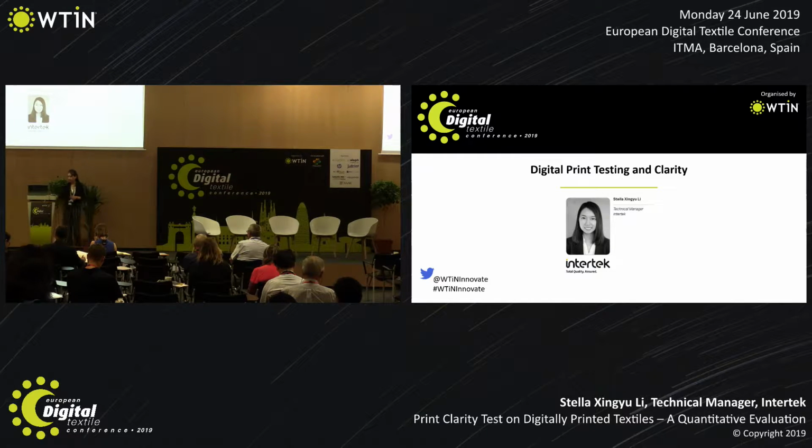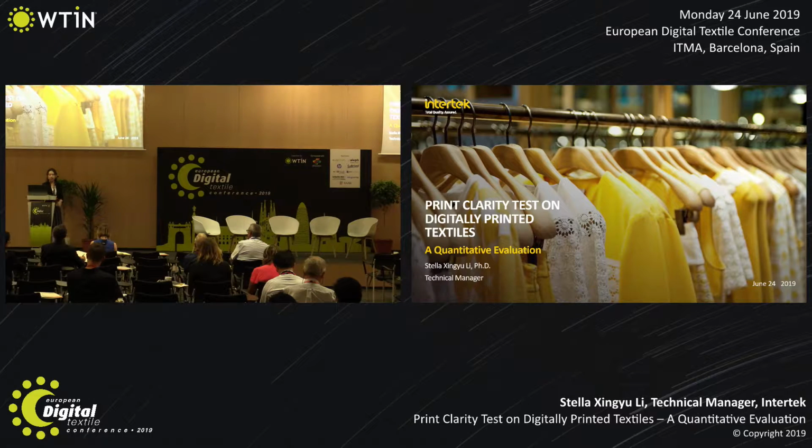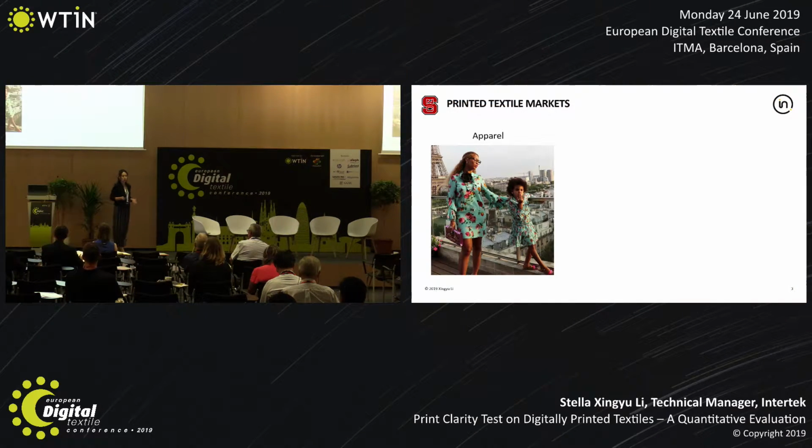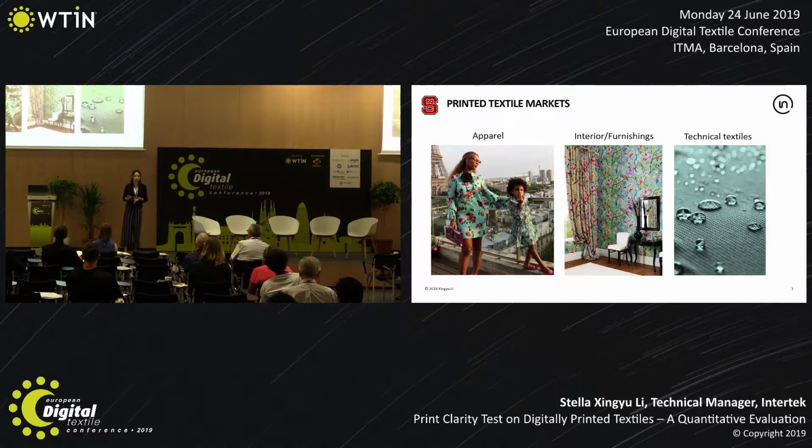It's about print clarity on digital printed textiles. So let's get started. As we all know, the printed textile market has mainly three parts: apparel, interior furnishing, and technical textiles. The biggest part is apparel, like fashion, because fashion requires rapid change for the market and the trends.